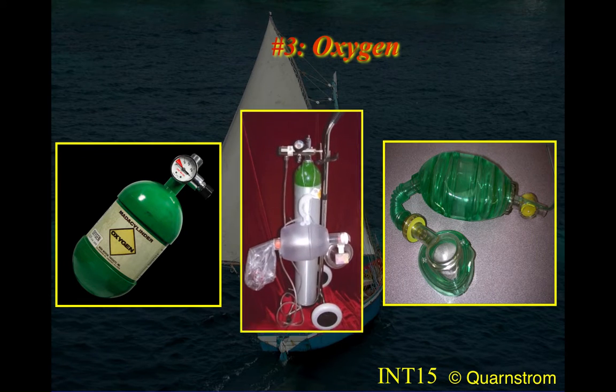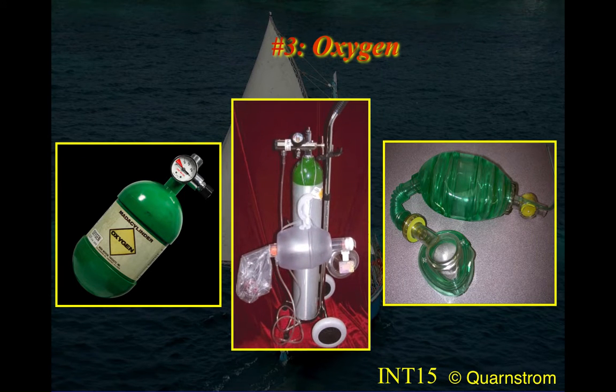You need to have an extra tank of oxygen in the office, and you can't say, well, I've got oxygen on my nitrous system. Most states require a separate small tank of oxygen. You need a bag valve and mask that you see here, or you need this one. There are some other smaller bottles. Check these every so often. I've been told that all of these valves leak.